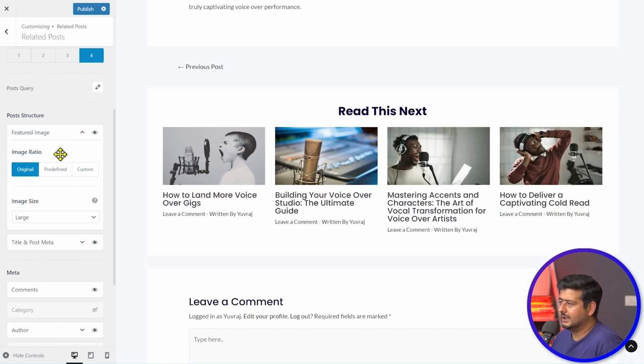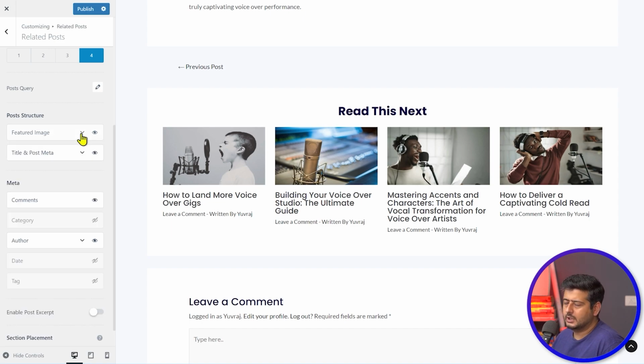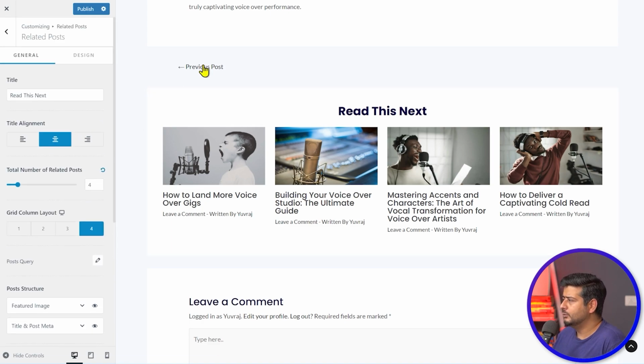And inside the featured option as well, I can again change the aspect ratio of the images. So original, predefined, custom, similar to how I showed it to you in the blog archive section. And this is how easy it is to customize everything. Now, what do you do if you want to have some kind of highlight area around this section?